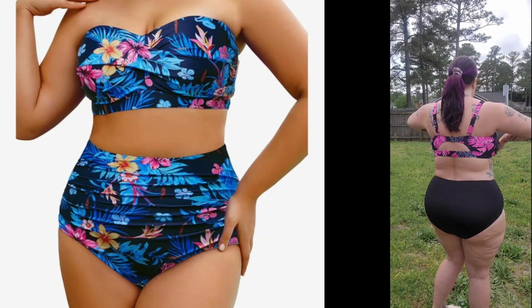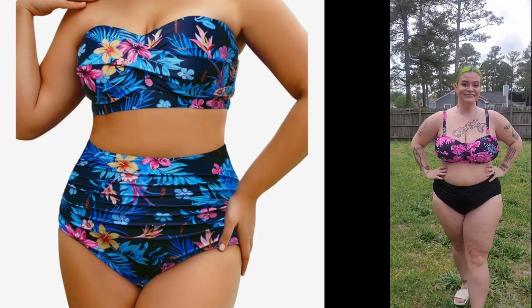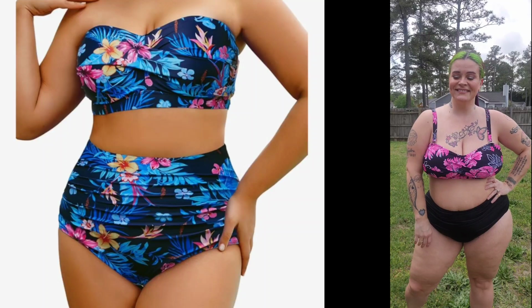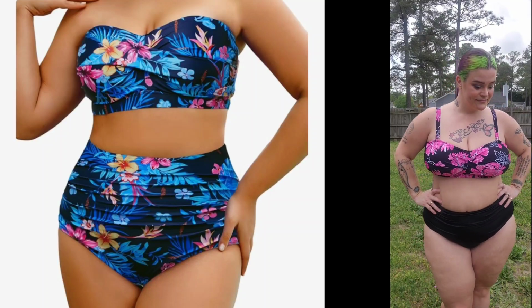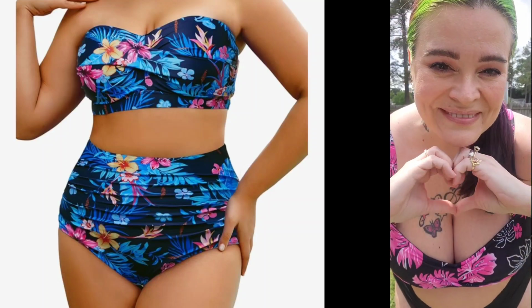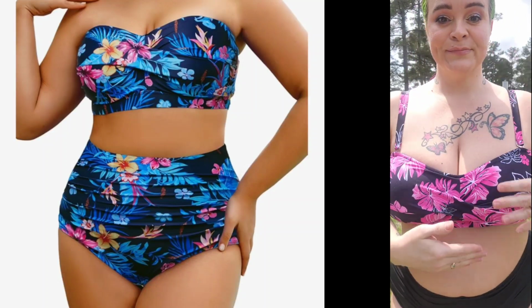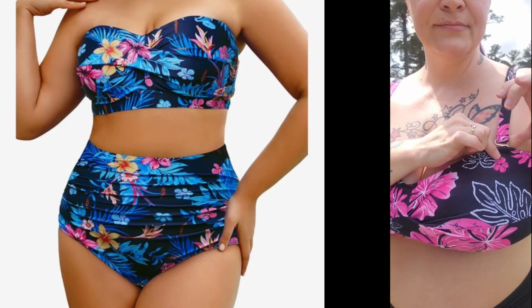So yeah, I definitely think if this was down a size, like on my sister, it looked beautiful on her. She had a great level of support. I think if I went down a size, I'd absolutely love it. But again, great quality, made incredibly well. Like I said, I've worn the bottoms a million times already this summer. I really had a great swim haul this year, a great experience with everything.